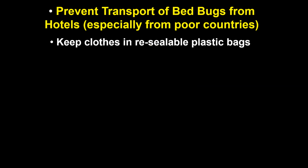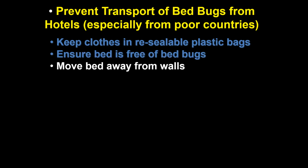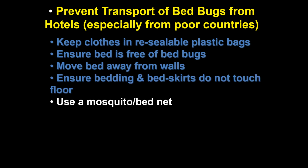Okay, if you're dealing with a poor country, there are other precautions that you can take. Keep your clothes in resealable plastic bags. Ensure that the hotel to begin with is free of bed bugs. You can move the bed away from the walls if that's possible. You can ensure the bedding and bed skirts do not touch the floor, because they can crawl across the floor and get up on the bed.